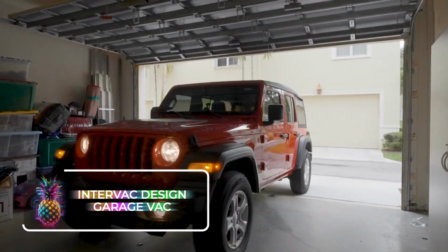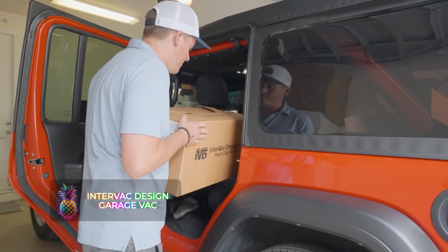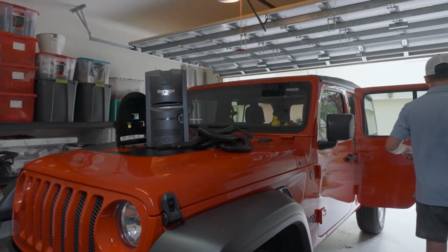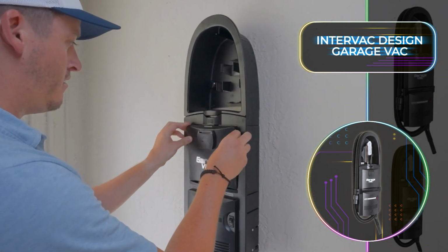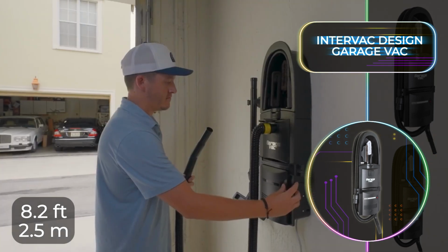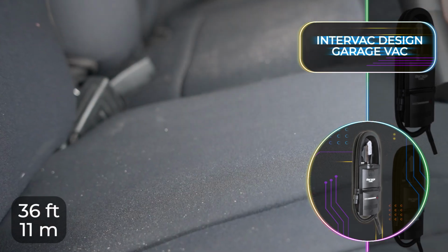InterVac Design Garage Vac. Keeping a garage clean is arguably one of the most important things to focus on, and the InterVac Design Garage Vac will definitely make this a lot easier. It is easily mounted onto the wall, but don't let the 8.2 foot or 2.5 meter hose fool you. It's made from special material that allows it to stretch to 36 feet or 11 meters in length.